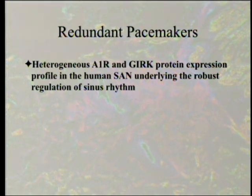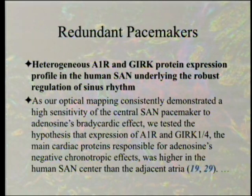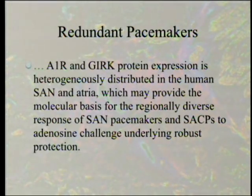Moving on. Heterogeneous A1R and GIRK protein expression profile in the human sinoatrial node underlying the robust regulation of sinus rhythm. As our optical mapping consistently demonstrated a high sensitivity of the central sinoatrial node pacemaker to adenosine's bradycardic effect, we tested the hypothesis that expression of A1R and GIRK, the proteins that use adenosine as a signal, the main cardiac proteins responsible for adenosine's negative chronotropic effects, was higher in the human SAN center than the adjacent atria. And indeed it was.